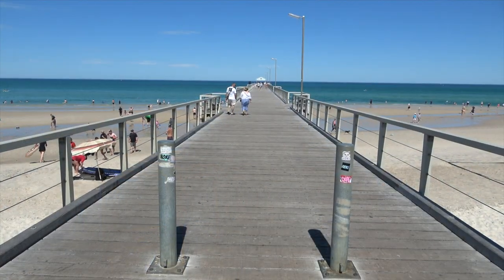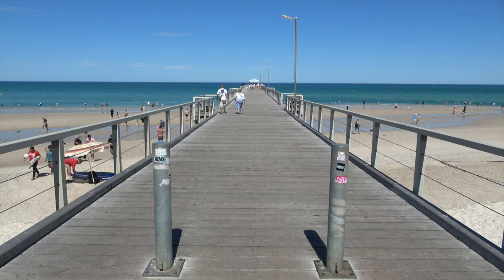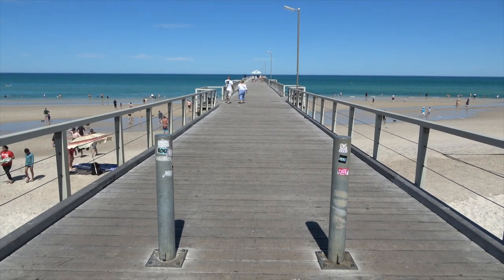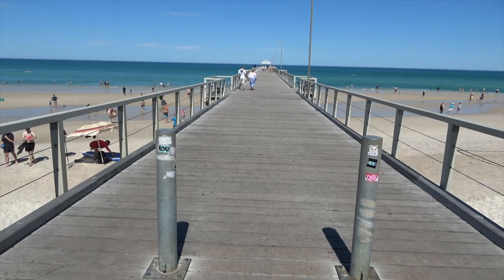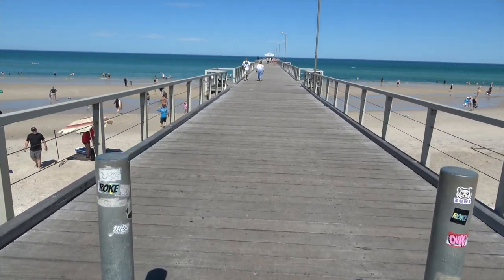A nice walk down the jetty is in order at every beach. You never know what you'll see. Some sea life, some boats, some fishermen catches. Let's go have a look.